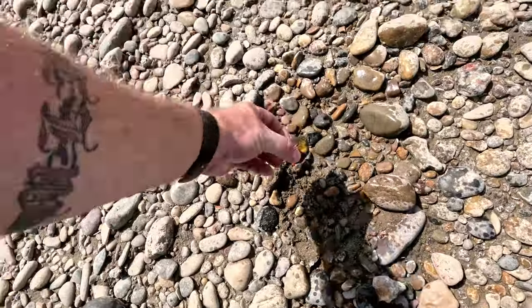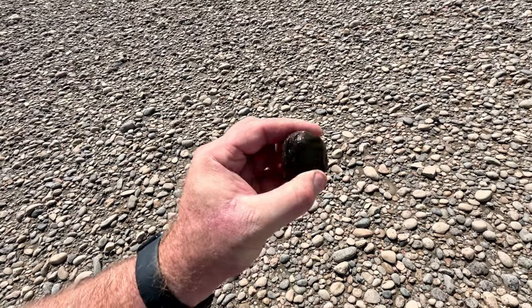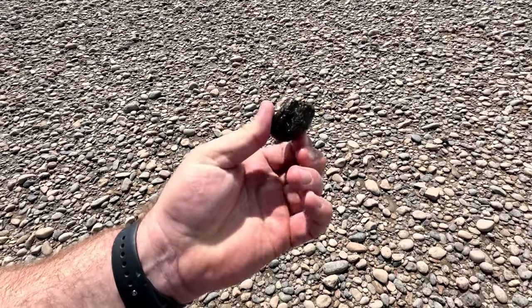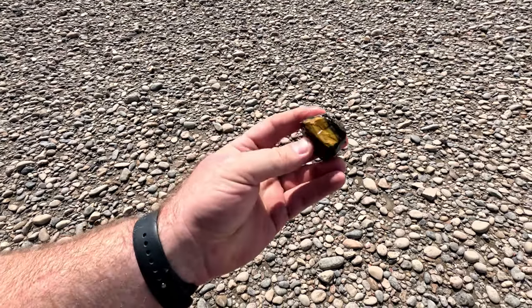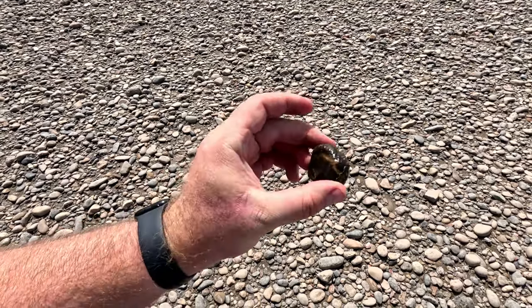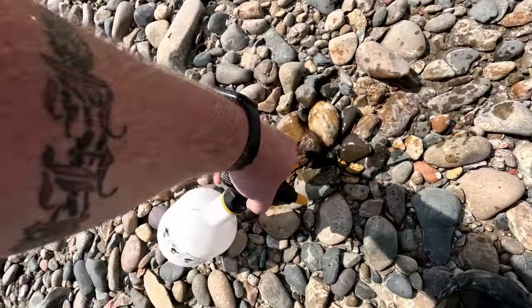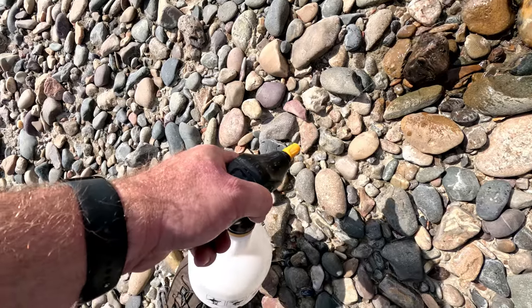This looks like a neat piece. Reminds me of chert and wood. Is it that yellow in there? It's kind of pretty. Piece of really agatized wood here.